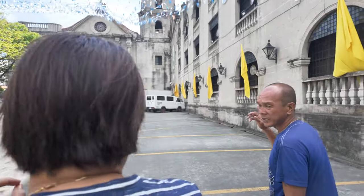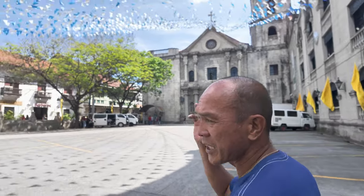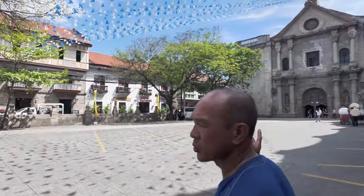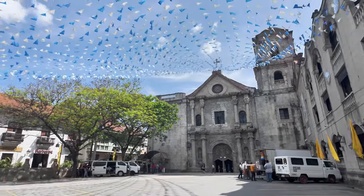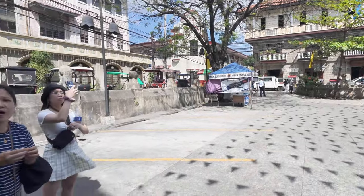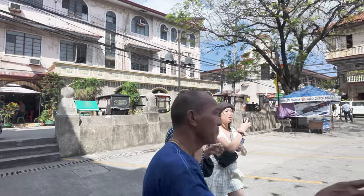1871. Baleh, 453 years old na yan. Halos lahat dito nasira ng World War II, maliban lang sa Agustin. Hindi siya nasira ng World War II kasi yung mga Pilipino pumunta sa bubong at nag-painting ng red cross. Akala ng mga American, hospital siya.